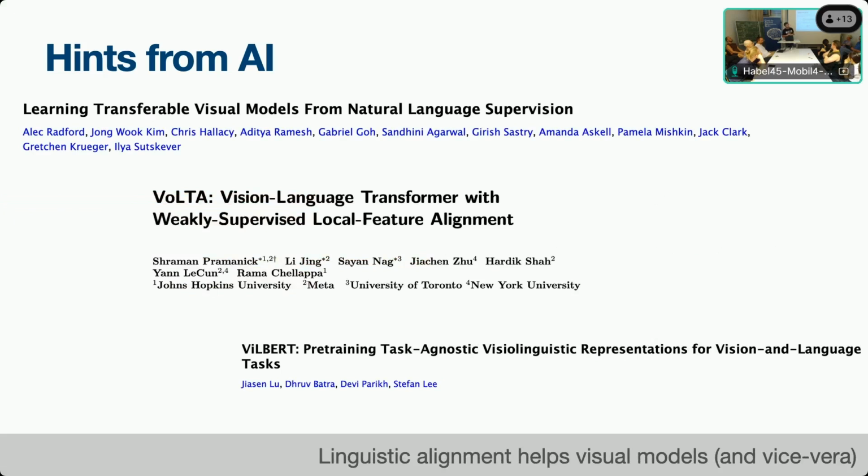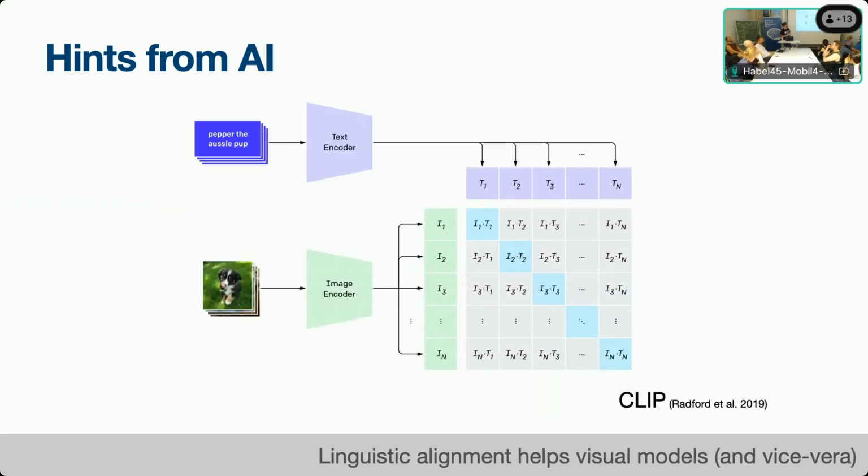In addition, it's been shown recently that if you take a language model, you can use it to improve visual models. So you take a visual model in AI and a language model in AI, and you can combine them fruitfully. One very well-known way to do this is called CLIP, where you have your language model and your image model, and they have to project to the same space. They have to agree with each other, and if you do that, your model becomes better. That's because there are slightly different kinds of information in the two different modalities, so you can get the best of both worlds by combining them roughly.